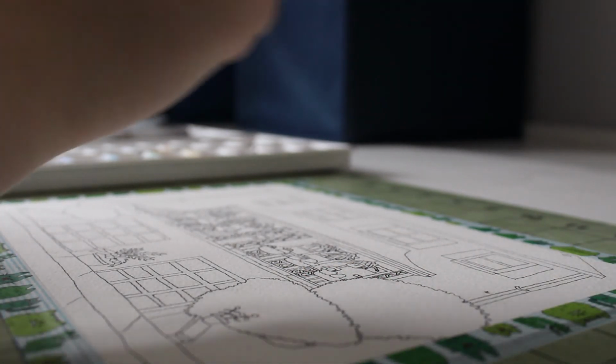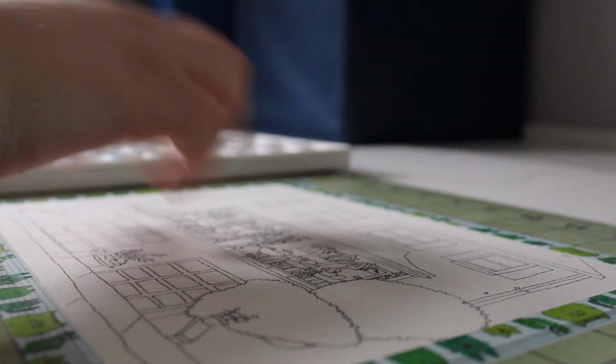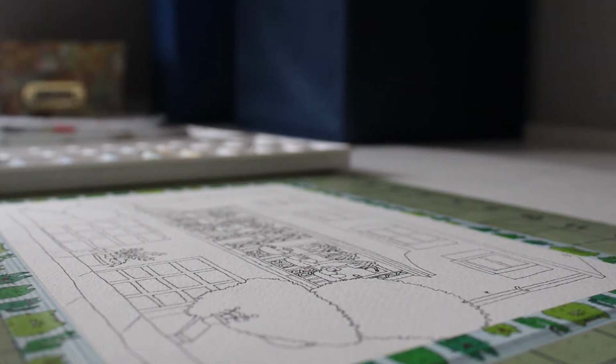Really killed my hand for a little bit, but this is another house. This one's full of plants. There's another one that I want to do that's a house with a garden right in front of their sidewalk, and I was looking at that one and I really want to do it, but I'm going to lay off the plants for a bit.